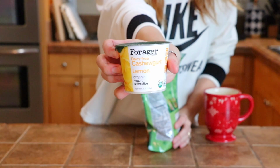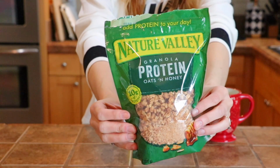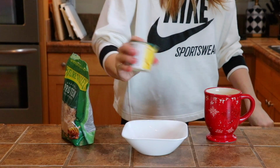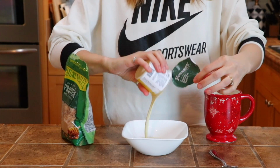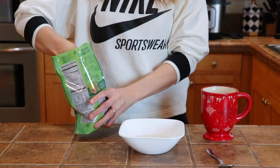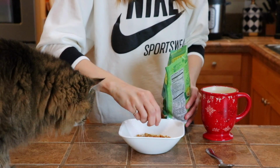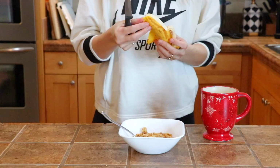And then for my actual meal, I found this yogurt actually. It's by the brand Forager, and it's a cashew yogurt, and the reason I bought this is because it's in lemon, and lemon is my favorite flavor yogurt. So I really wanted to try this. So I put that in a bowl and then put this Nature's Valley granola on top and a half a banana and some chia seeds.